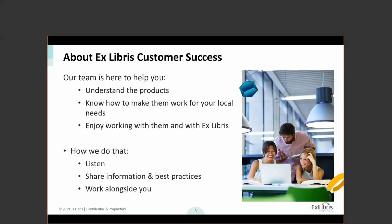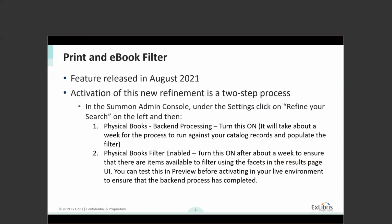Today I'm going to be moving back and forth between this PowerPoint presentation and actually demoing these features for you in the Summon user interface, and then also looking at the Summon administration console to see where you activate these different new features.